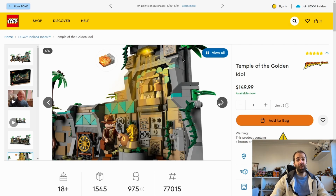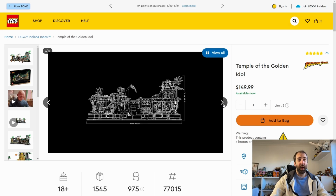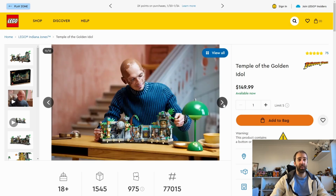Again, not sure why the Indiana Jones sets aren't going beyond 2024. Maybe it's something to do with licensing. Maybe it's a short-term license thing for Lego. I don't know. I can see this one doing quite well when it retires. It's one I do need to get. I wish I bought it the other week when I saw it on sale at Amazon, but I didn't quite have the money at the time. So this is on my list for this year. So, one not to be missed.